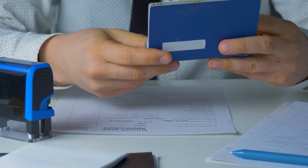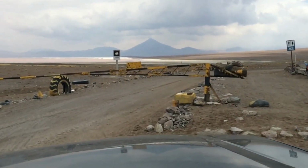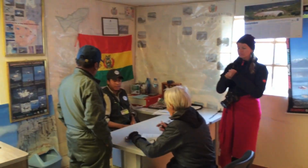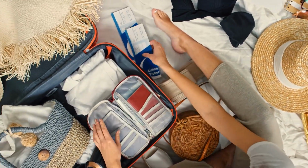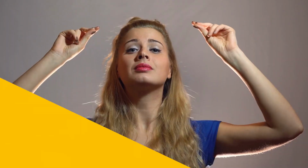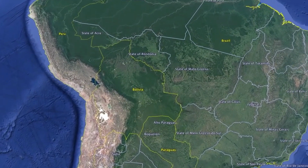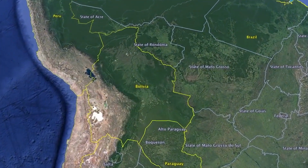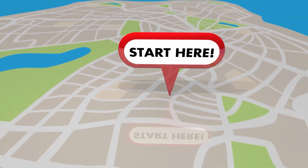Some tour providers can want your ID, and if you intend to cross the border to San Pedro de Atacama, Chile, you will undoubtedly require it. Bring only the necessities. It is critical to plan your pack and ensure you have everything you need for any activity. Know where you're going before you go. The departure location determines the logistics and duration of the travel to Salar de Uyuni. Most trips depart from one of three primary points.